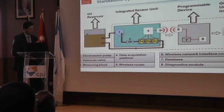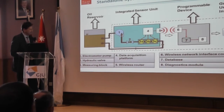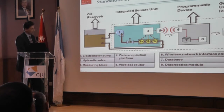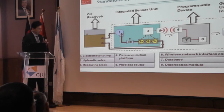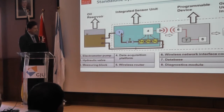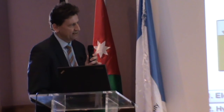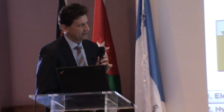So this is the system. This is the oil reservoir. Gears are immersed in the oil. Oil is pumped, this is a pump, through sensors and is returned back to the container. Sensors, there are three, and data acquisition transform. It's a wireless router to transfer signal to the database and diagnostic model.